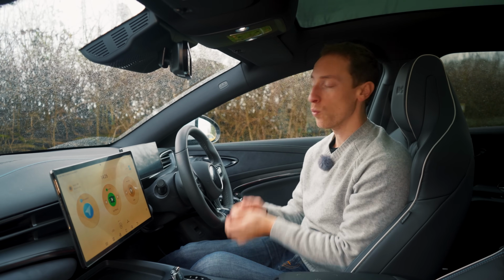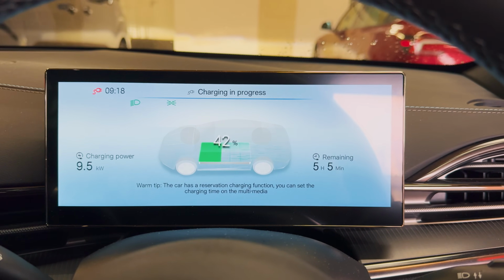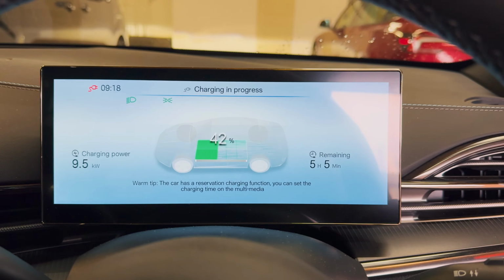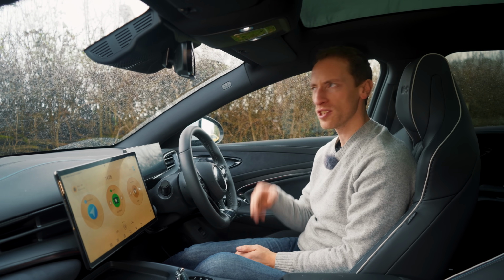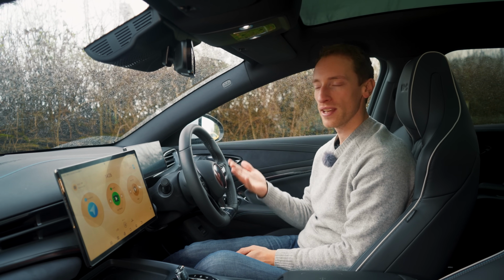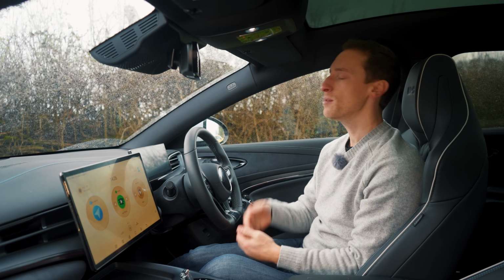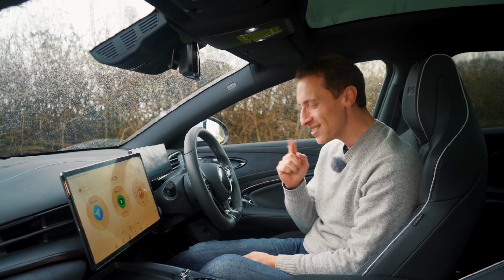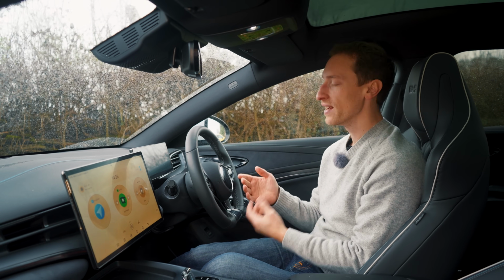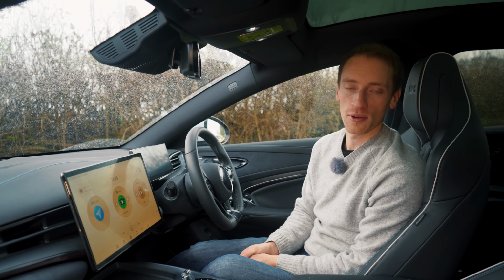And here's something annoying. While the Seal is charging, the driver display only shows you how much battery percentage you have. It doesn't show you anywhere how many miles you're able to cover, which is really the only thing you need to know. If you want to find that out, you have to download an app and look at it on there. And to be fair, if you own the Seal, you probably would download the app and be used to doing that. But it does seem a shame and slightly annoying that you can't just pop your head in while the car's charging to check how many miles you're able to cover.